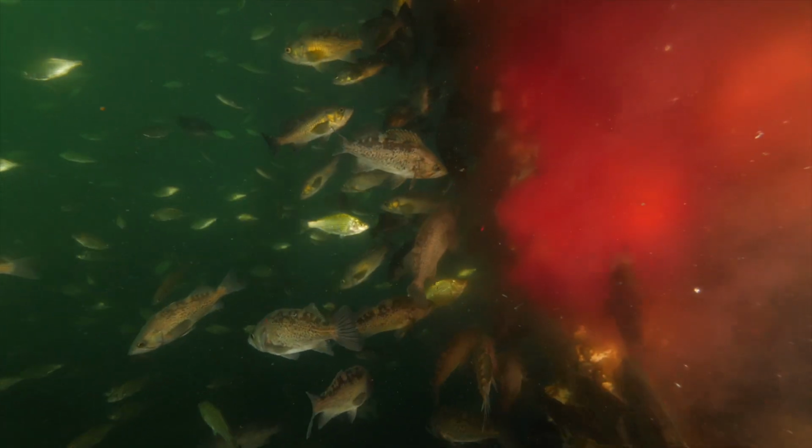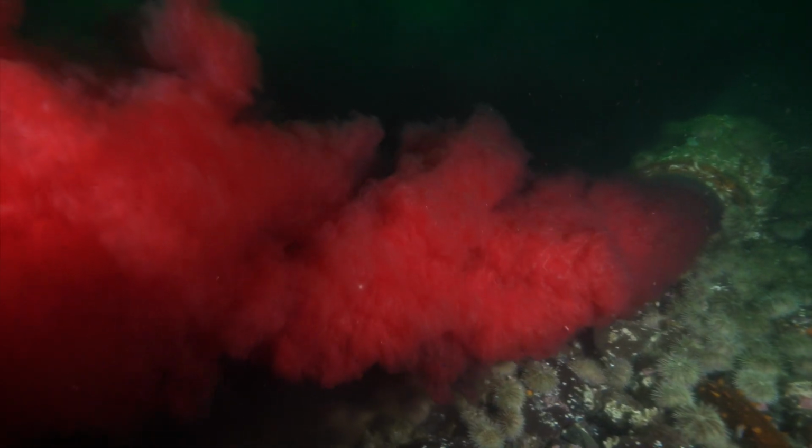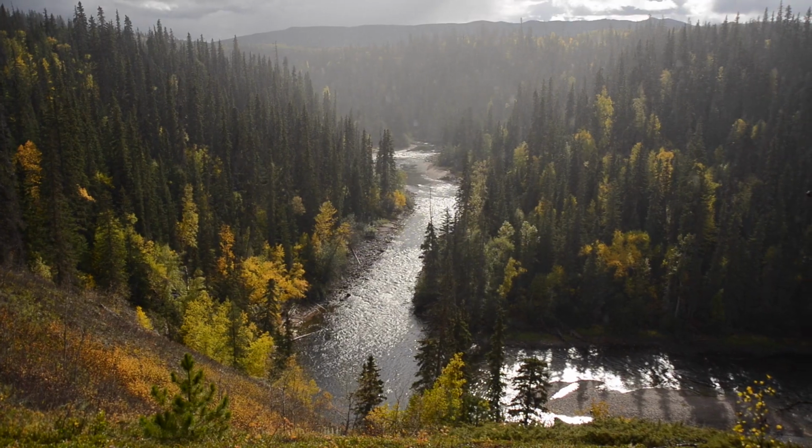Blood water pouring into downtown Tofino Harbor, and this time with huge schools of rockfish and perch feeding directly on the raw effluent and introducing it into the food chain of Clayoquot Sound. Who is authorizing this dumping of infectious waste into wild salmon habitat? This is insanely dangerous for our wild fish, and it has to stop.